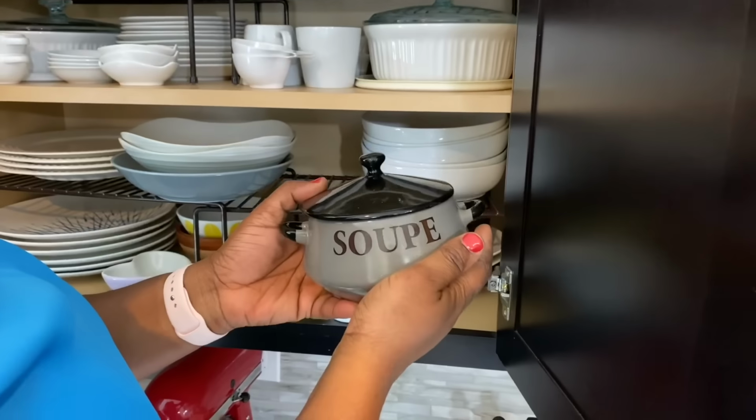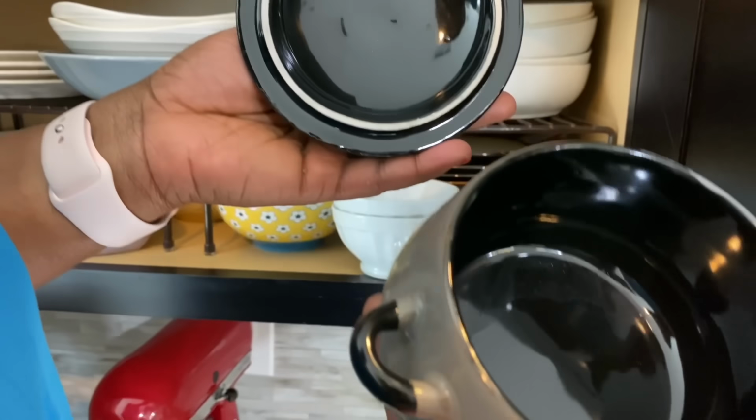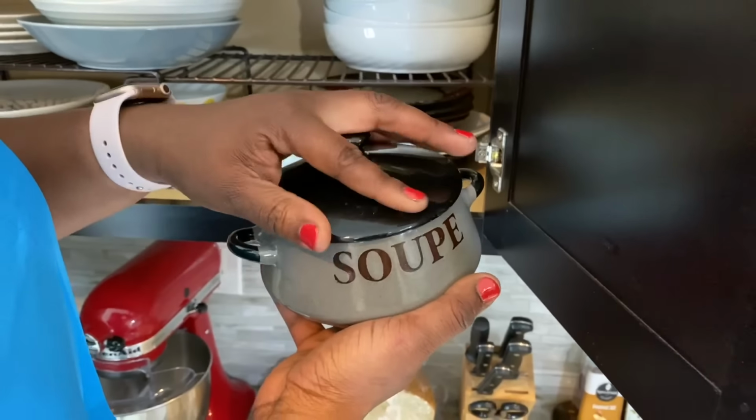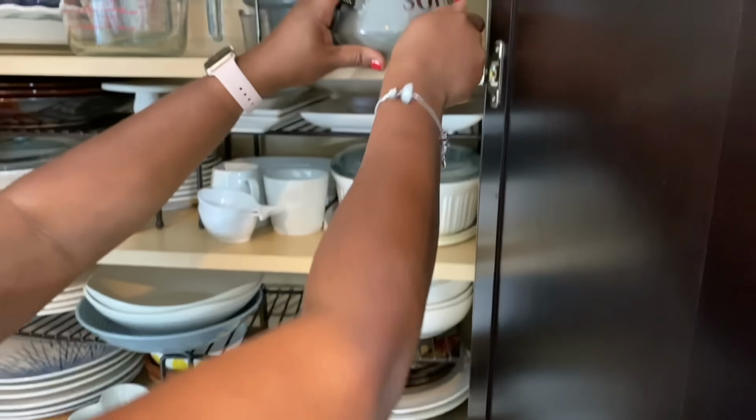This soup pot, this is a Goodwill find. I thought it was cute, very unique. I've really never used it, but I hope to. The plan is to use it as a prop. Yeah, the sticker, I took off the sticker and it left some marks here.